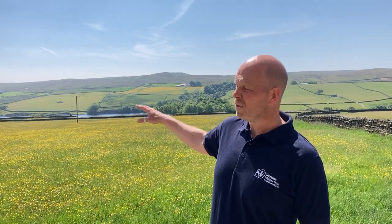The North Pennines, where we are here, is one of the most important places in the UK for upland hay meadows. It has around 350 hectares of upland hay meadow, of which Hannah's Meadow is about 6 hectares.